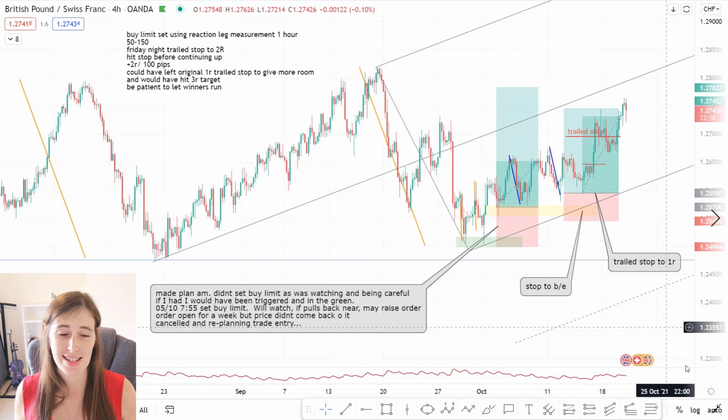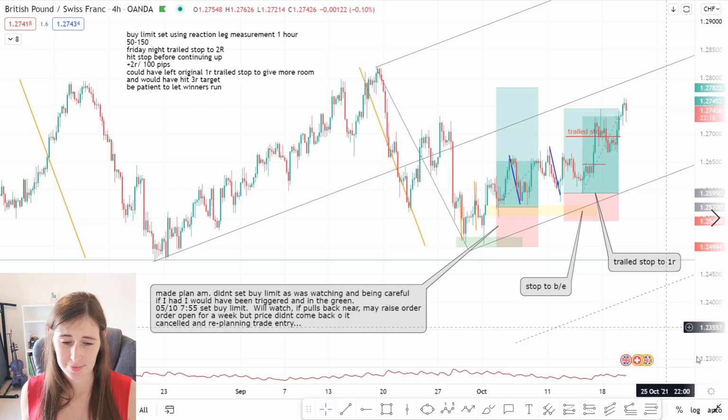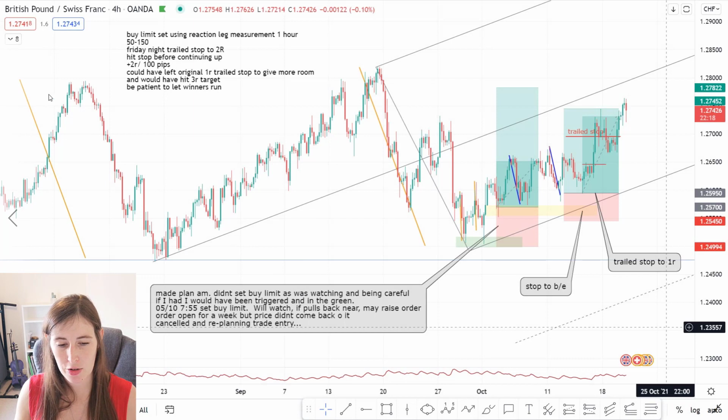Here was a nice winner that I took on pound Swiss franc using a swing trade, and I held this for quite a few days. So again, I was observing the flow of price and the way that we had been in this downtrend, but we had this swing here that we tried to break and it didn't break, and from then on price started to swing upwards. We started to get higher highs and higher lows, and I used this to set an order to try to get in using the reaction lag measurements on one of the pullbacks.